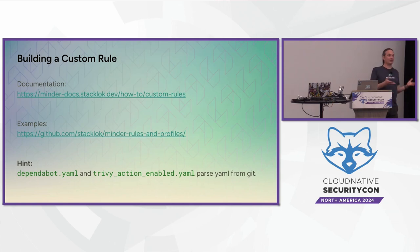So what's actually in this? We gave you a little sample earlier, but we have some documentation on writing custom rules, and there's this Minder rules and profiles repo that contains most of the rules that we load for you automatically in Stacklok Cloud. And you can go in and see how all those work. Dependabot.yaml and Trivy action enabled are a couple of the rule types that actually go in and poke through the file system. I would say the Trivy action one is probably a good one to get started and build on. And so I'll let everyone copy those files down and get started.